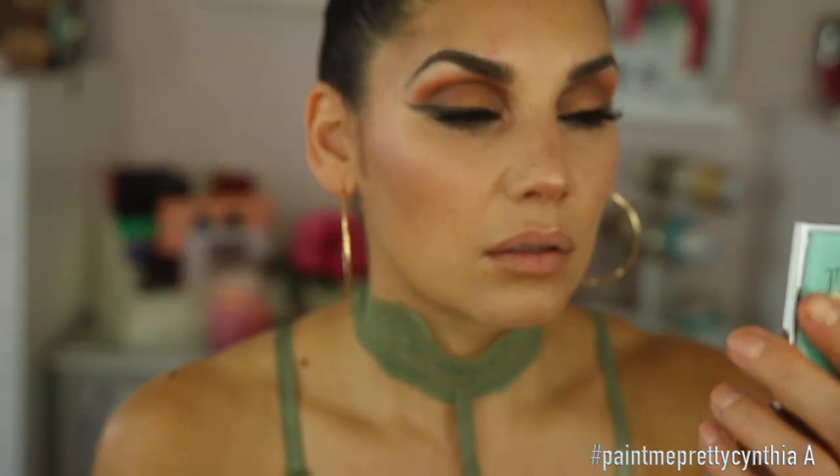Okay, so I'm just gonna put a lip liner on, but I'm gonna try my best to keep it around my lip line area versus inside, because I don't want it to alter anything that has to do with the lipstick, you know. Okay.